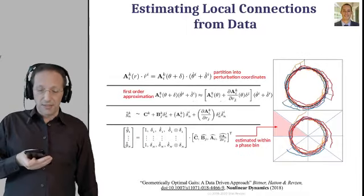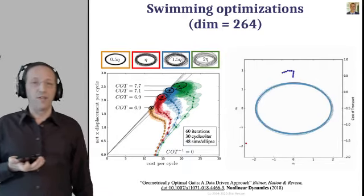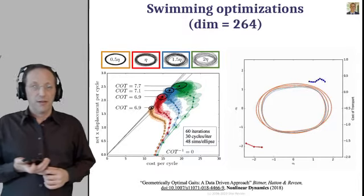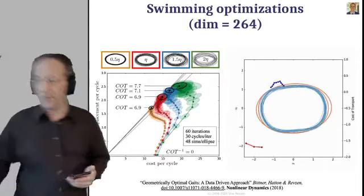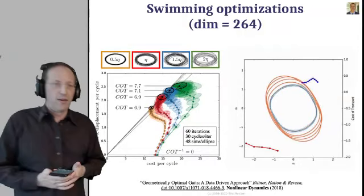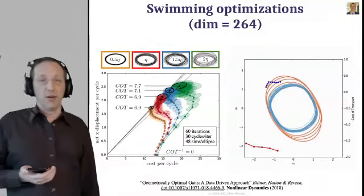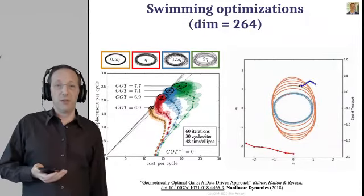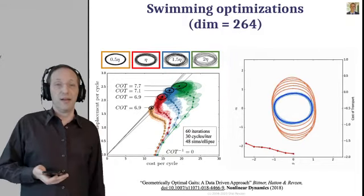And to give you some sense, we could use this to optimize this swimming model, where we start with a fairly ridiculous way of this 9-segment swimmer wiggling around. And we let it build a local model, do some improvements on that model, build a new local model, rinse and repeat. And within about 10 cycles of this process, which basically corresponds to what would be 10 experiments with a robot, we can optimize and get this really nice serpentine motion, even though we're optimizing over a space that has almost 300 dimensions. So this is an extremely rapid way to optimize a gait.